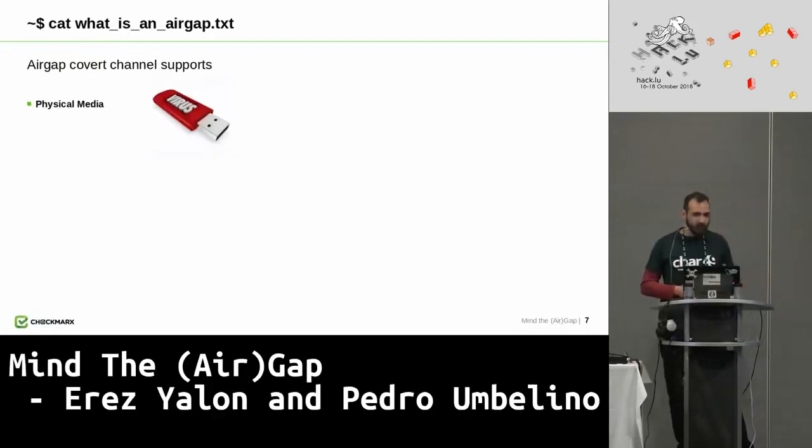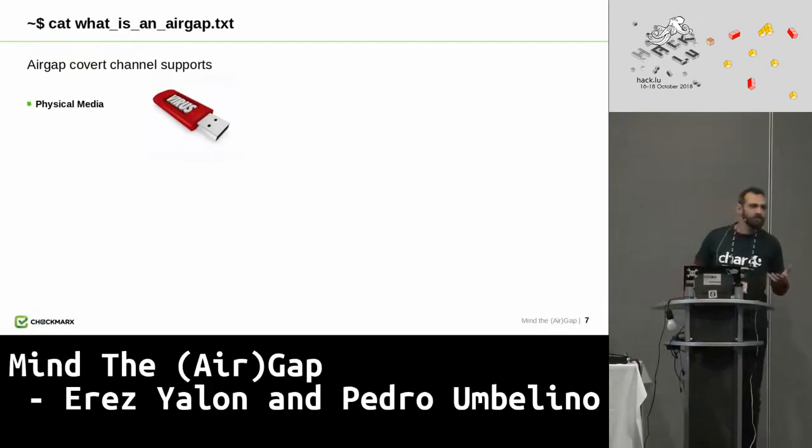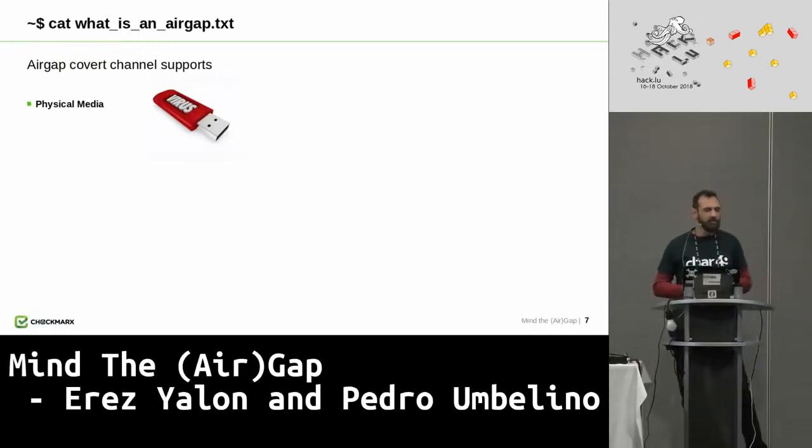So, covert channel supports for AirGap. There's physical media. For example, Stuxnet used the USB stick to infect AirGap networks and then gathered all the information and recorded it back to a hidden file system in the USB pen and then exfiltrated the data out. So that's a physical support for an AirGap covert channel.